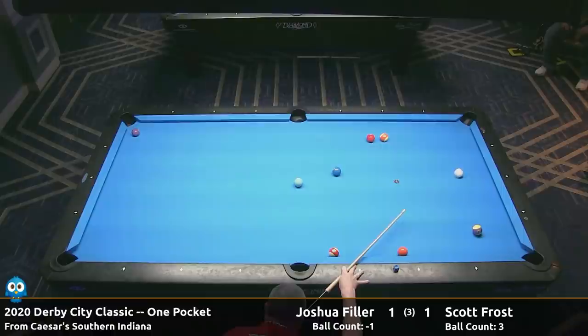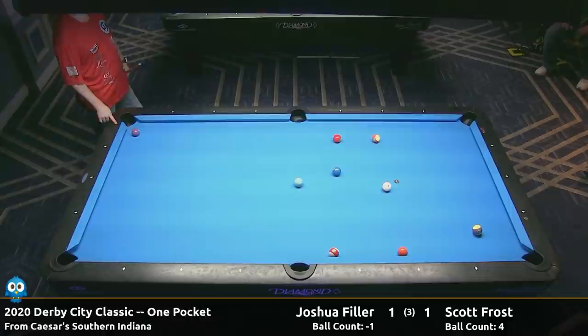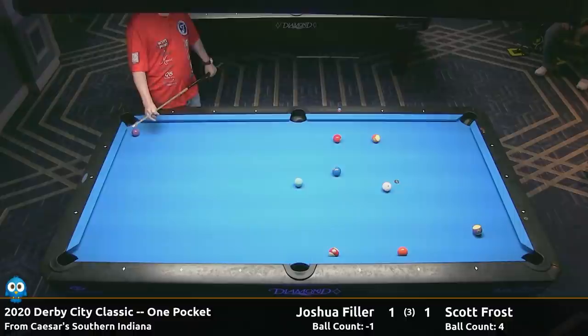That was curious there, because now he's really kind of cut his run off. Can't really afford to go for this bank, I don't think. Well, he's looking at this ball bank here. If he can get Josh doubled up, but can he get shape on anything? Does the 3 go? Just in case Scott does bank the 5 in.